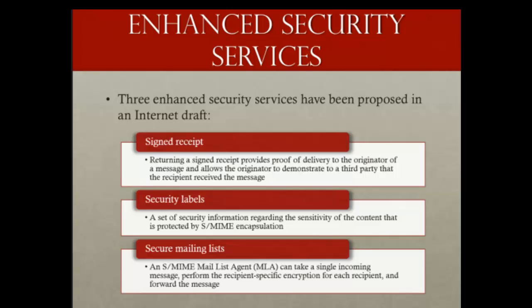3. Secure mailing lists. When a user sends a message to multiple recipients, a certain amount of per recipient processing is required, including the use of each recipient's public key. The user can be relieved of this work by employing the services of an S/MIME mail list agent, MLA. An MLA can take a single incoming message, perform the recipient specified encryption for each recipient, and forward the message. The originator of a message need only send the message to the MLA with encryption performed using the MLA's public key.